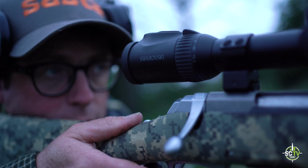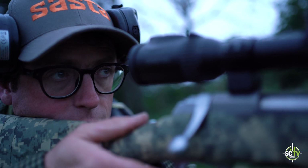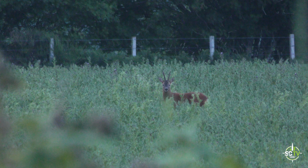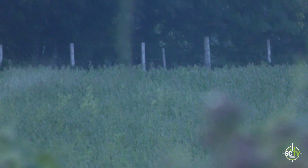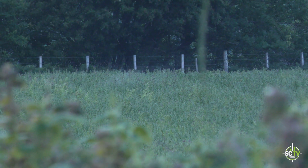The little red dot's pretty cool because you just sort of forget about the crosshairs once you're in the shot and just think about it. Reload. It went down. Down to the right.